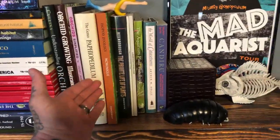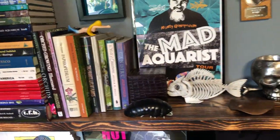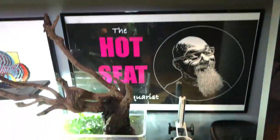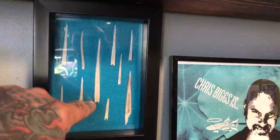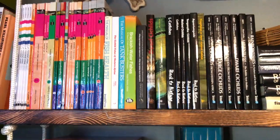I've got all sorts of books on orchids and isopods and different unique botanical interests. There's the Mighty Mad Aquarist tour poster, and the one for the Hot Seat that you often see in the background. These are all shed spines from the stingrays. Just to give you an idea of scope, this isn't a little thing, this is a massive one. That was from Big Mama, who used to be in the 750-gallon aquarium.